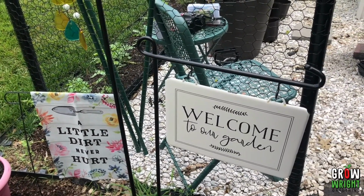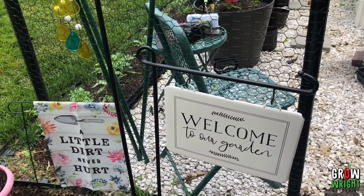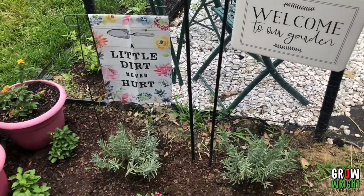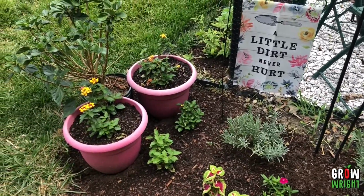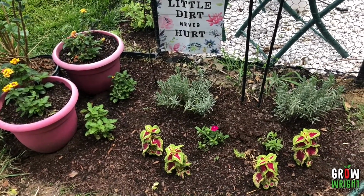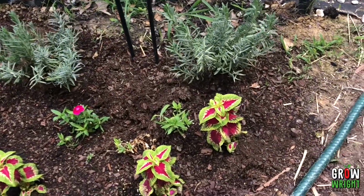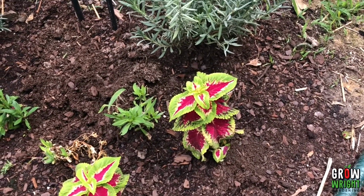I am excited as always to share what's been growing in the garden this week. So the first thing before we even go in, I added this little area because I just had too many plants for inside the gates. These are all of the plants that I rescued from the clearance rack at Lowe's, with the exception of this coleus here in the front, which was gifted to me from one of my garden friends.